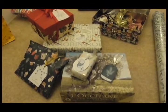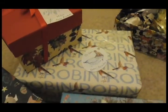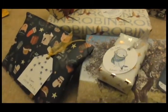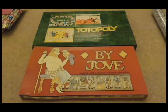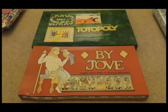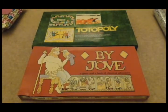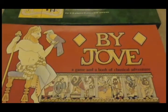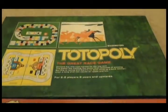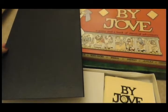Okay, I think I'm getting there. So some bits and bobs being wrapped. These are old games which Sam found in a charity shop. And this is going to be for Secret Santa. So this one is Egyptian one. This is a horse racing one. So this one opens like this.